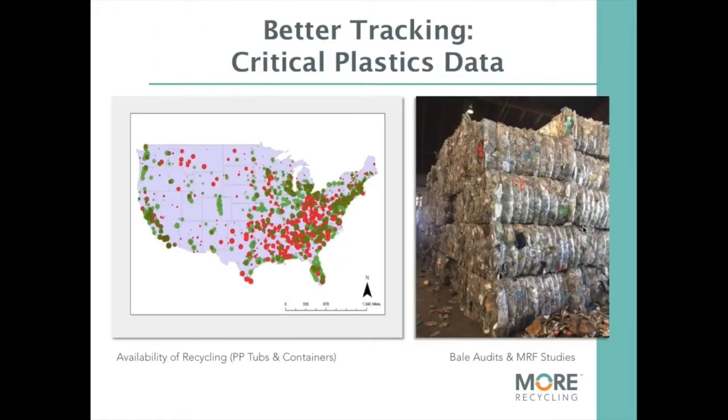it makes it easier for us to be able to track data. So for example, we're using availability of recycling data. This is what the FTC, the Federal Trade Commission, uses to be able to say whether or not a material is considered recyclable. And so these dots allow us to pinpoint the communities across the United States that have recycling availability for polypropylene tubs and containers. So green means yes, red means no. But when a community calls them tubs and containers and they reference polypropylene, we know exactly what they're accepting.